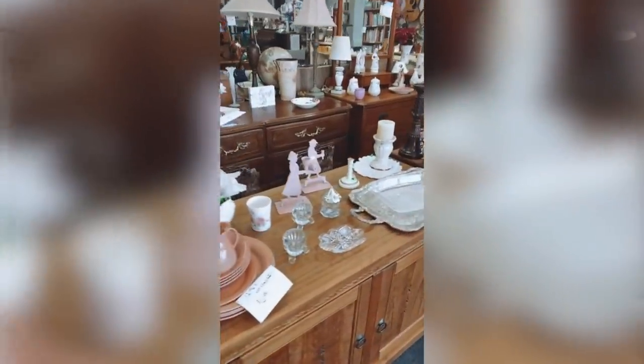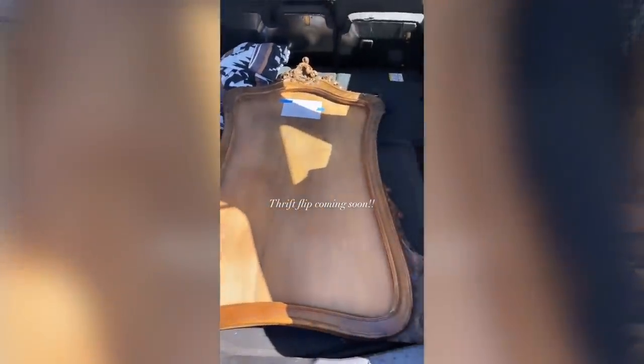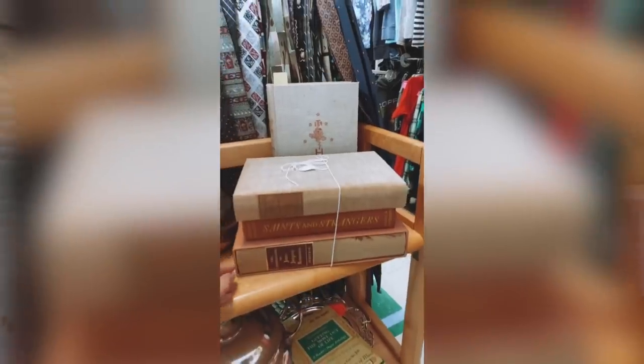We did venture a little further away from our normal spots that we hit. We drove all the way up to Simi Valley, past Simi Valley, just going around exploring other thrift stores. I really love mom and pop shops over Goodwills or big corporate thrift stores. I just feel like I find more unique stuff. I don't really find things to flip there. I'd normally find things that I just want to keep as is.